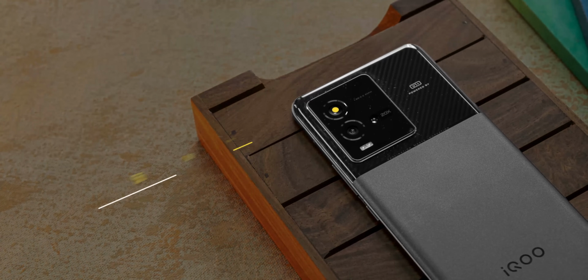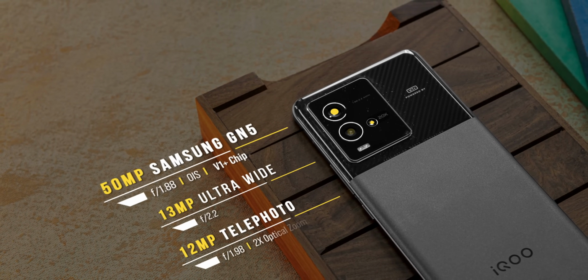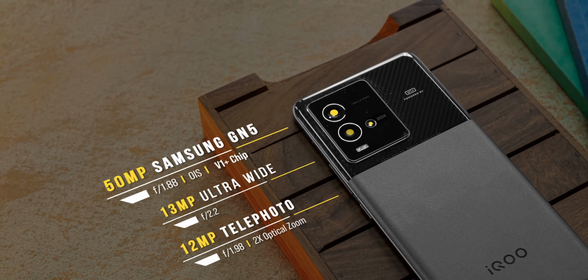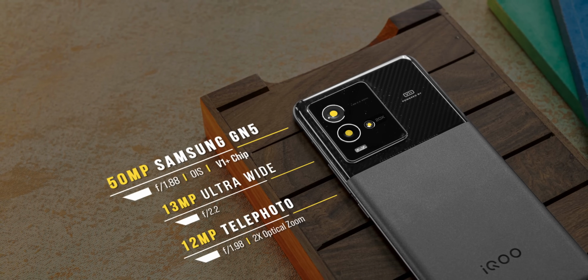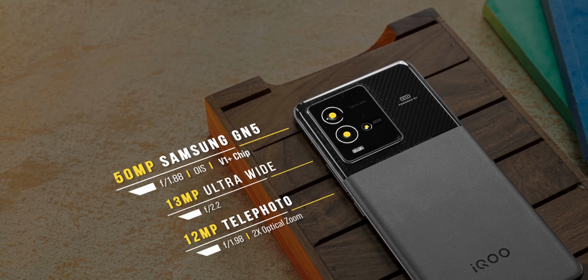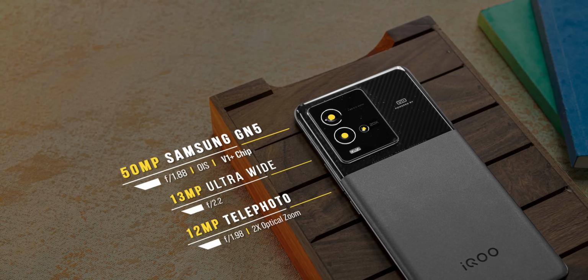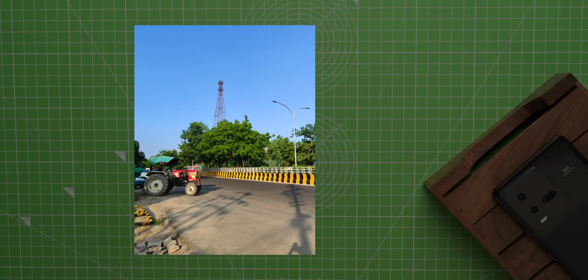Moving on to the cameras, which is another area where the iQOO 90 seems good value, and that's because it has a 50-megapixel Samsung GNV sensor with OIS, a 13-megapixel ultra-wide camera, and a 12-megapixel telephoto lens capable of 2x optical zoom and 20x digital zoom. There's also the V1 Plus chip that enhances photos and videos at night. Anyway, so the specs are good and the photos look good so far.